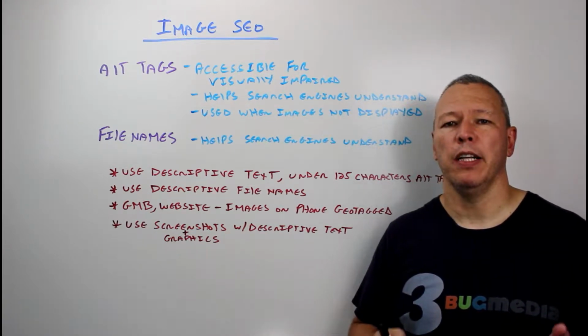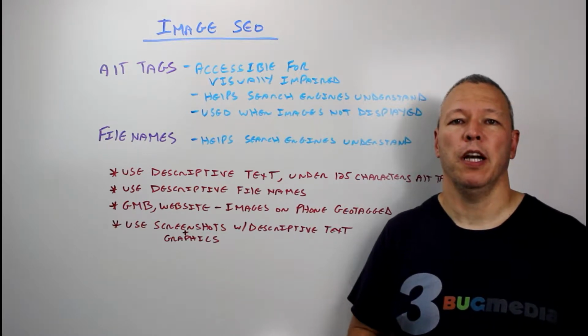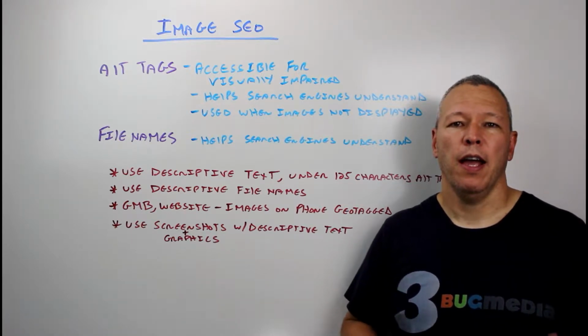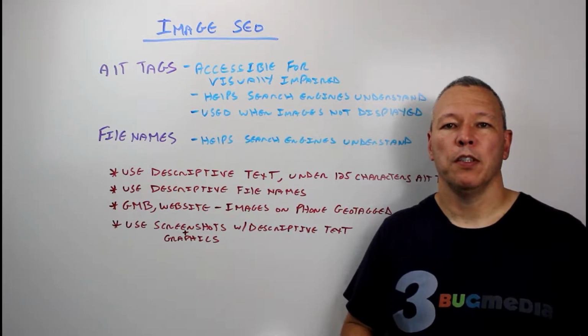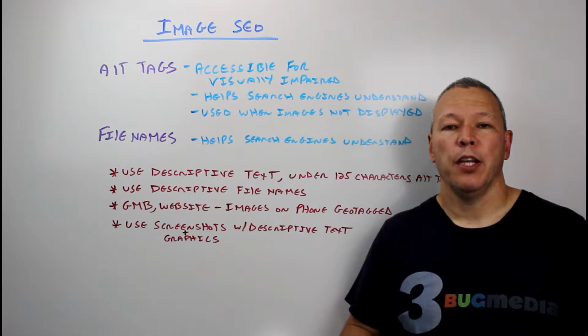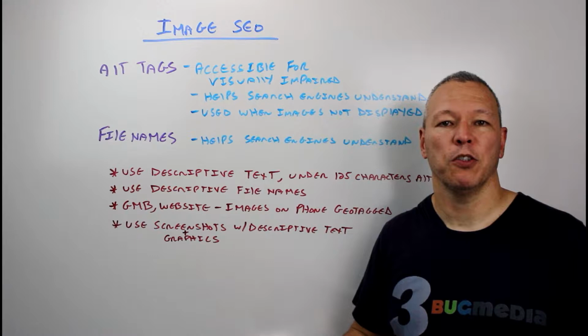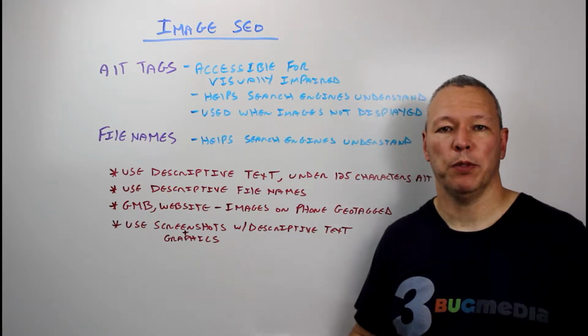Another big benefit is Google image search, which is the biggest image repository on the internet. Millions of people go there every day. So what happens is somebody's looking for an image, they go there, they do a search, they find your image. Your image includes a link back to the web page where that original image is found, so it helps drive traffic back to your website.